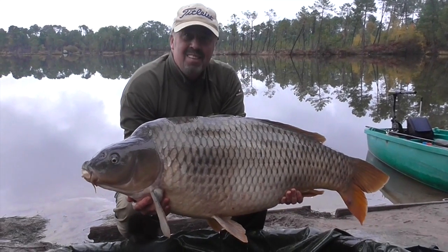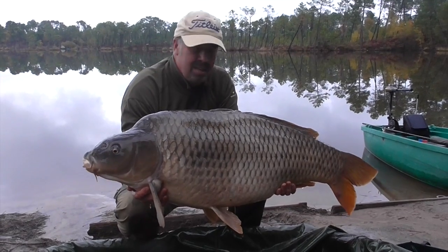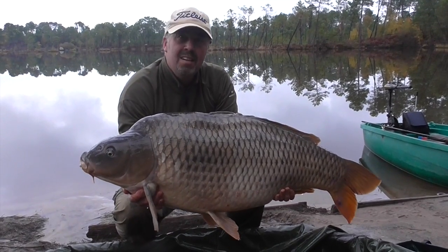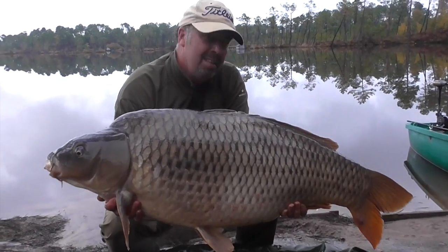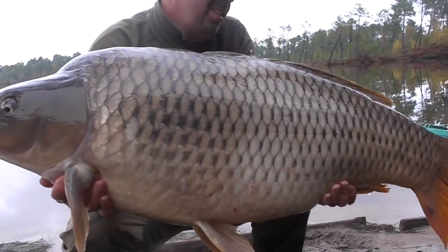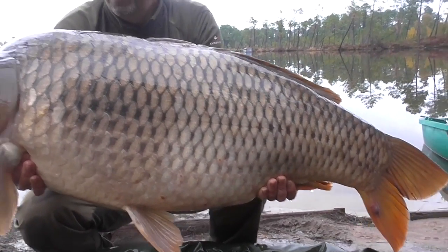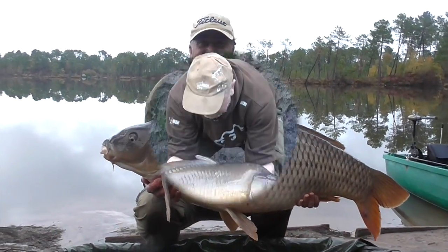Well, nearing the end of the session, but Gary's just got his best one of the trip so far. Still time yet, but this one's just over 50 pounds. Absolutely lovely common, and the best of many fish this trip. Great fish, that one. Well done, that man. Cheers.